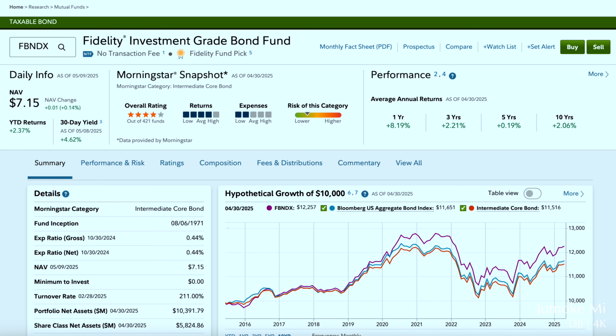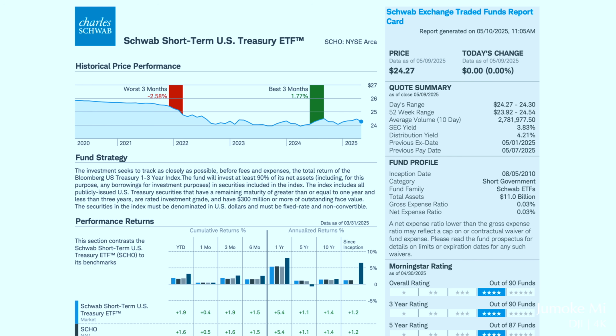So how do you buy bonds? Well, similar to index funds and ETFs, you can buy bonds through a brokerage account. And what's more is that if you cannot decide on which bonds to buy, well, you're in luck because there are bond ETFs and bond index funds out there. So here are examples of bond funds and ETFs to get you started on your research: the Fidelity Investment Grade Bond Fund and the Schwab Short-Term US Treasury ETF.